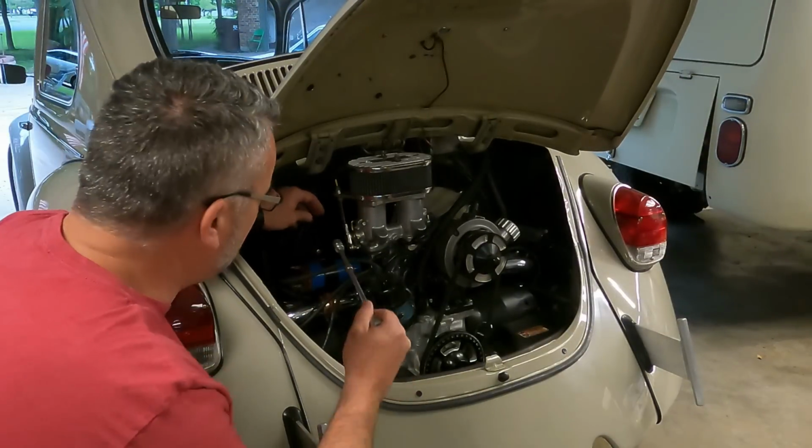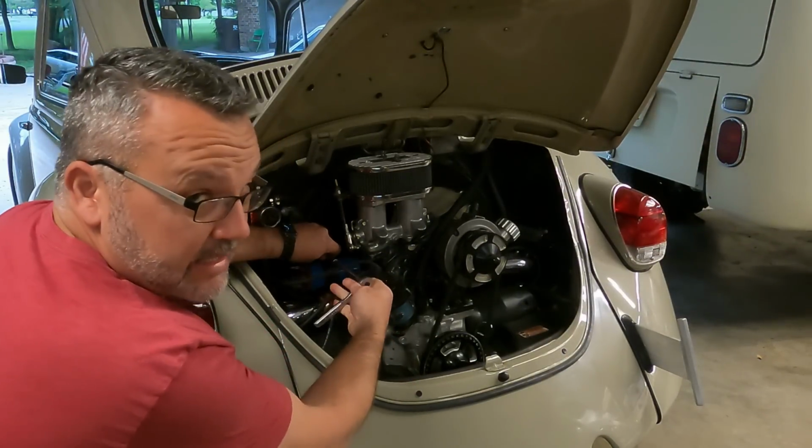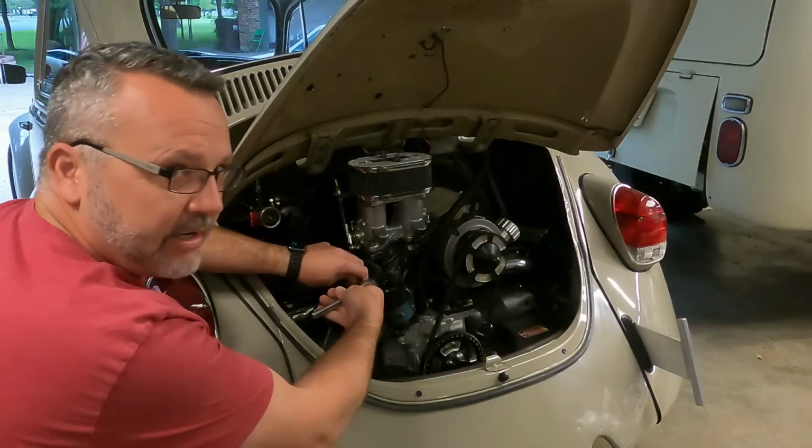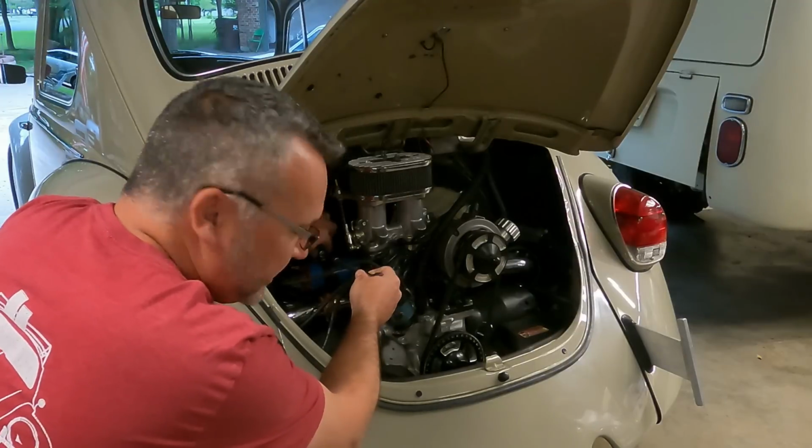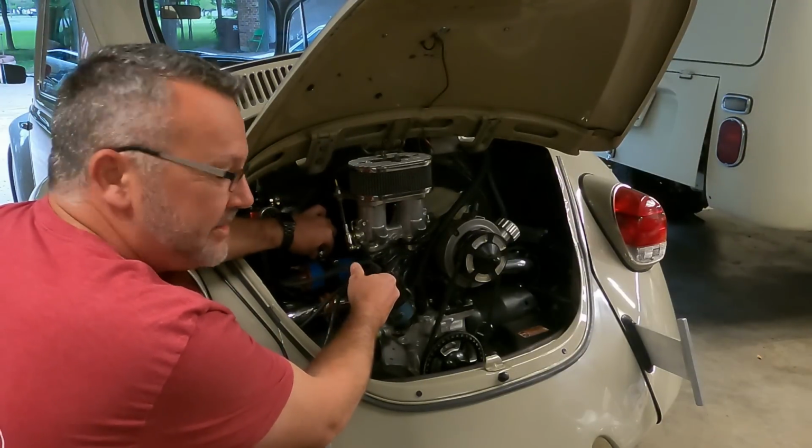So currently we have a blue coil in here, and what I'm going to do is that I have it mounted to an aftermarket 36 horsepower shroud, and I just put some rivnuts in there. Is that what they're called? Yeah.